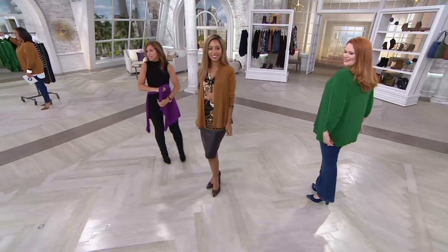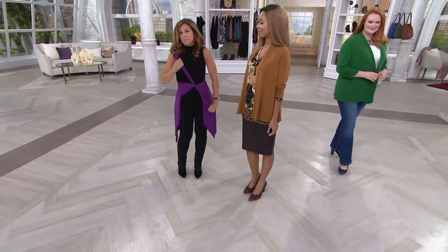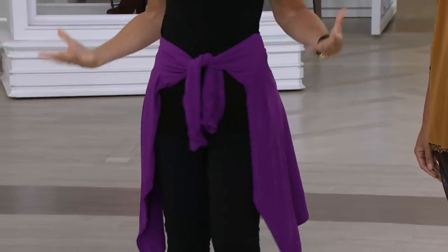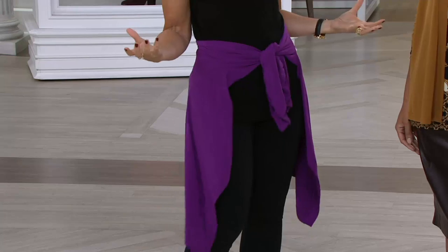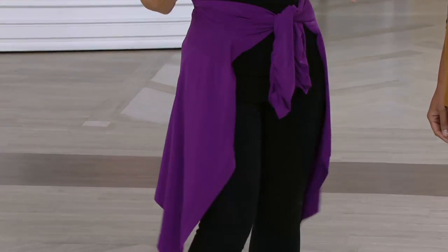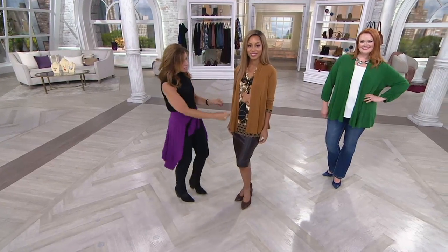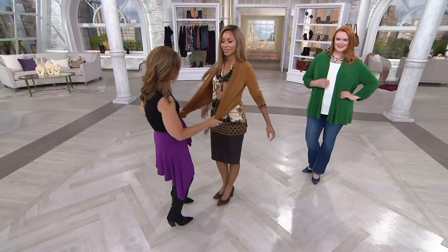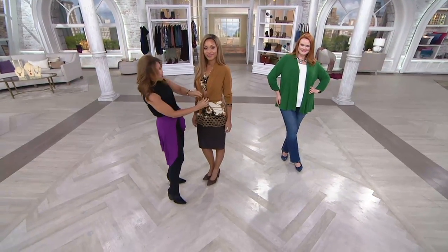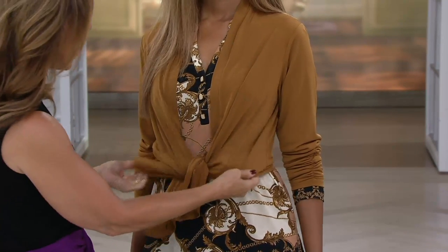But this is literally how I wear my cardigans. I tie them around my waist because it kind of covers my stomach a little bit, and then it covers my hips. I take my cardigans everywhere I go because I go in a restaurant and it's cold, and I have my cardigan and I put it over my shoulders. Because it's liquid knit, it doesn't ever wrinkle. We can tie it in the front. It's never going to lose its shape. It's never going to wrinkle. It's never going to look old and tired. You're going to have it forever.